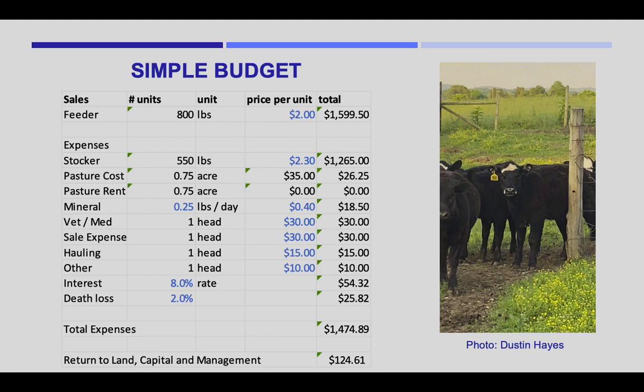Obviously, if those steer calves are cheaper come April, guess what? This number looks even better, okay? But again, for the sake of today, I'm using a futures-based sale price of $2 a pound, and I'm making a guess on that 5-weight steer in April about 230. Now, I'm running pasture cost at $35 an acre. That's low, if anything, but understand what it means: I'm not trying to charge pasture rent. I'm thinking pretty simple pasture scenario.